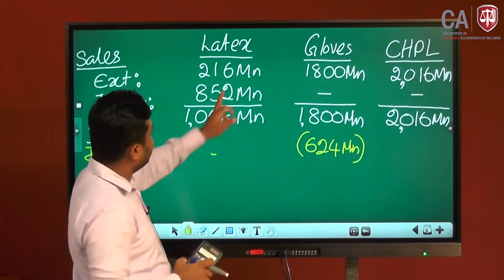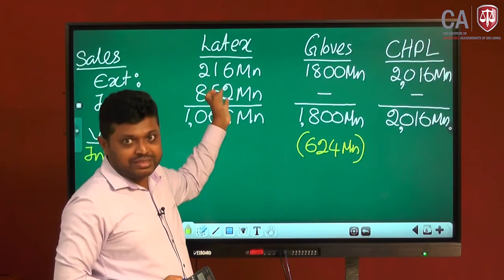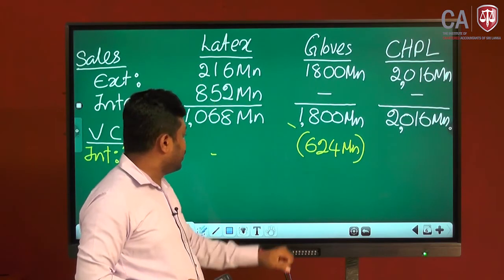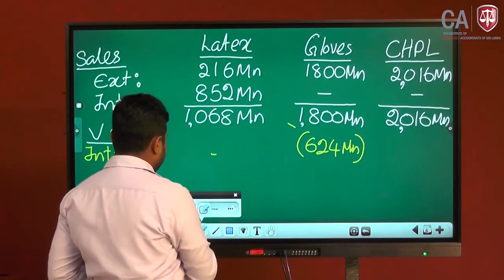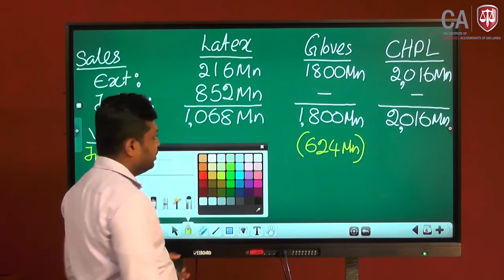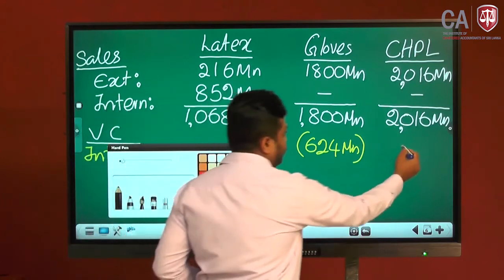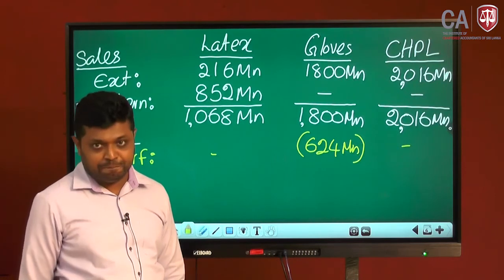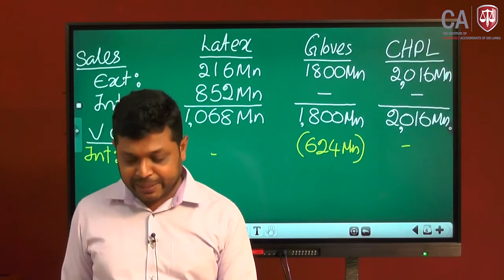Now remember, there is a difference. Here it is 852, now it is 624. Then there is a difference, but here I am not going to recognize it. That difference we will adjust at the end.